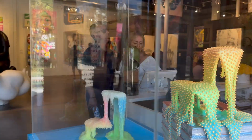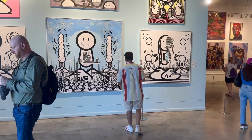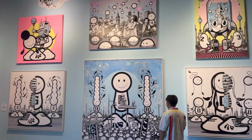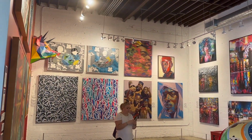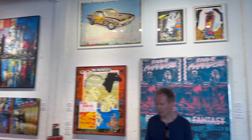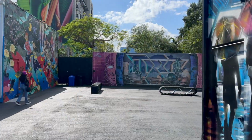At the back of the property, you have the Goldman Global Arts Gallery, which is basically a whole other museum that's air conditioned, and you can see works from a lot of the artists that are featured in the murals of Wynwood Walls, which is super cool, and it features contemporary art by both established and emerging artists.